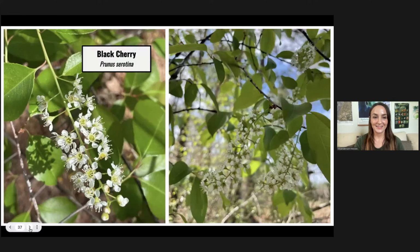And then black cherry is a really common, almost weedy native tree that is used readily by a lot of butterfly species. It blooms in spring, produces a lot of nectar, and butterflies really like to visit those blooms.